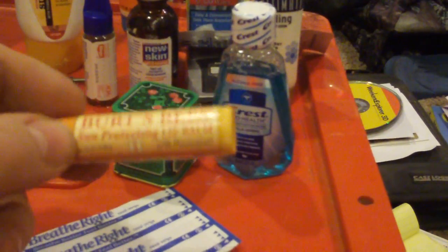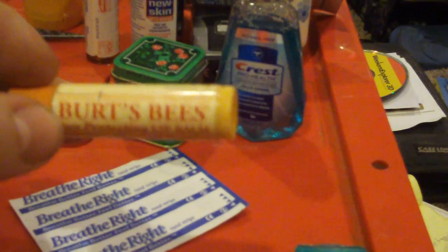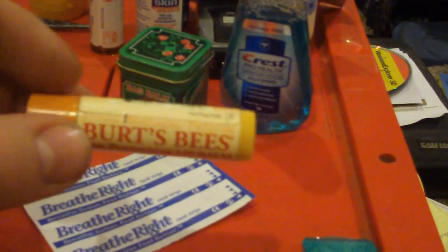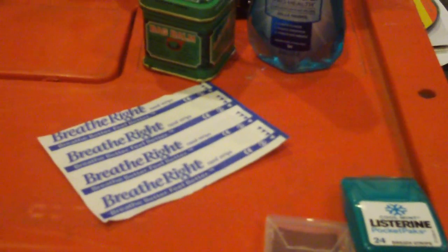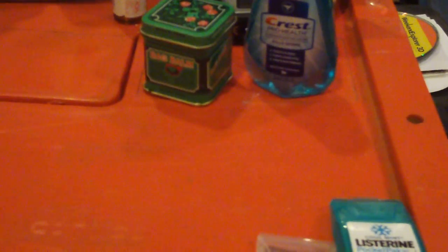Some little tiny ones. Obviously, there's some luxury items, like chapstick and whatnot, but I think it's kind of worth its weight in gold. You can get the black chapstick one, which is mostly petroleum. I like the natural ones that don't have too much scent on them. Chapped lips are one of those small little things that'll get you, sort of like a paper cut. You can live through it, but it's about comfort. Breathe Right strips. I'm not sure why I threw that in. It's just sort of a comfort item, I guess.